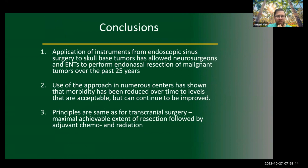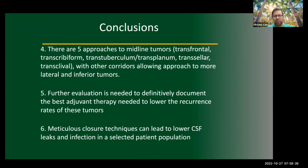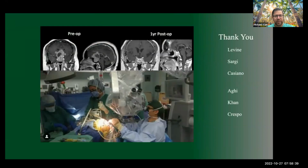So overall, that's kind of a run through of what these pathologies and what the approaches are. I think the endoscopic surgery is definitely the way to tackle these tumors, and the morbidity and mortality has really been decreased because of this approach. We went over the 5 different kinds of midline approaches, as well as the corridors, and also what is the role for neoadjuvant and post-adjuvant treatment for some of the most common malignancies of the anterior skull base.